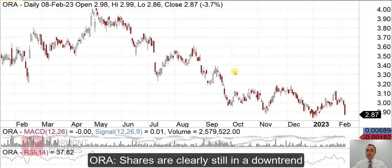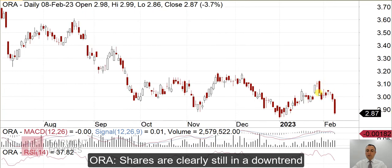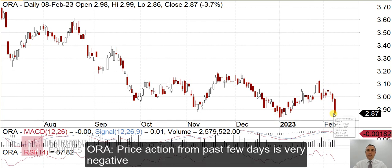So a daily chart here of Aurora, as we can see, the shares are still clearly in a downtrend. Having a look at the most recent price action, it is quite negative, dominated by this sharp sell down, and we can see the volume as well. So odds are that this just continues on to a new low, so I think it's best to be out of a stock like this. Once it makes a new low, then it's worth seeing what the price action is from there.